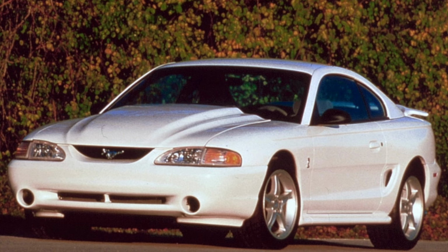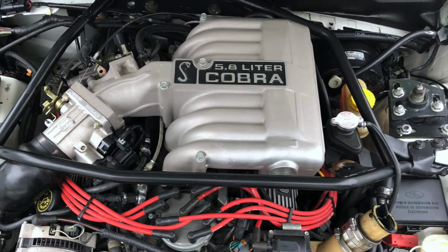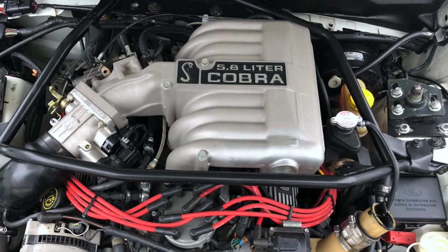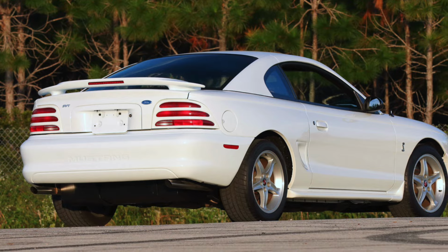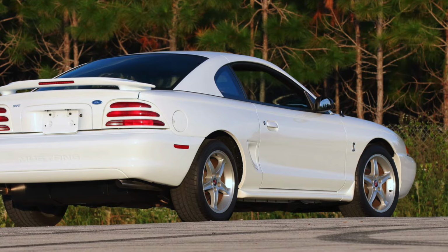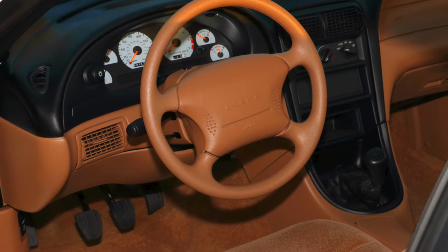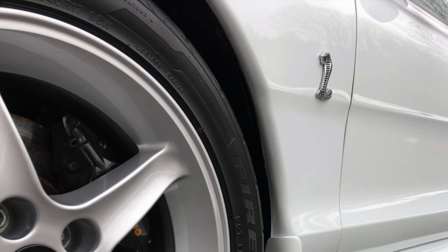SVT replaced the Cobra's 5-liter engine with Ford's 351 cubic inch Windsor small block that was re-engineered to produce 300 horsepower. Gasoline was stored in a 20-gallon fuel-safe fuel cell. A Tremec 5-speed manual transmission was installed. There was no back seat, radio, or air conditioning. Fog lights were removed, which allowed air ducts to get cool air onto the front brakes.